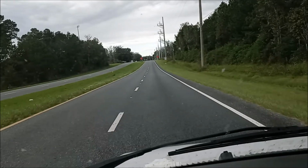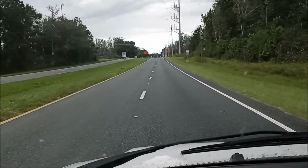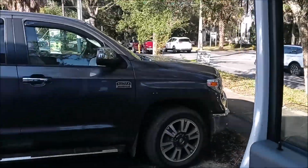Well, guys, we're getting there. We're 20 miles outside of Tallahassee. Alrighty, gang, I have made it to Tallahassee. There is Mr. Charlie's truck.